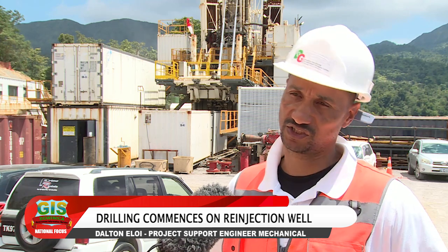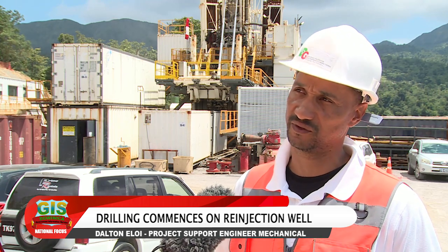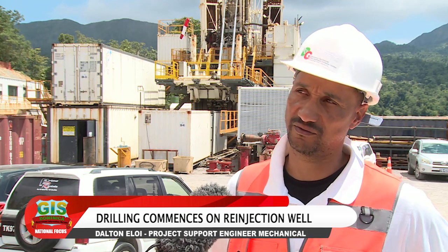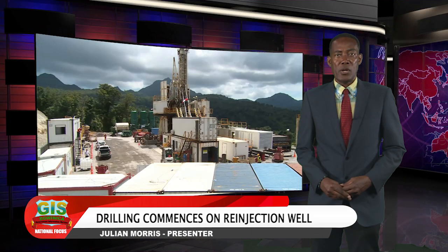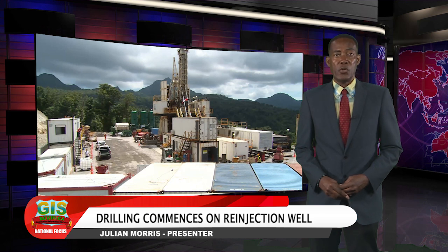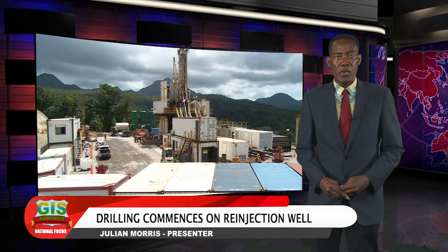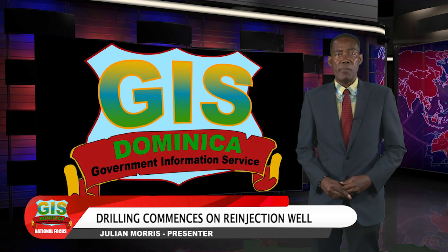But it's also responsible because geothermal fluids are not surface fluids. So it's also a clean way, and it's a renewable way, and of course, environmentally responsible. Drilling of the production and reinjection well of the geothermal project was carried out by the Iceland Drilling Company. The production wells have been completed, and the results so far are beyond expectation and extremely promising.